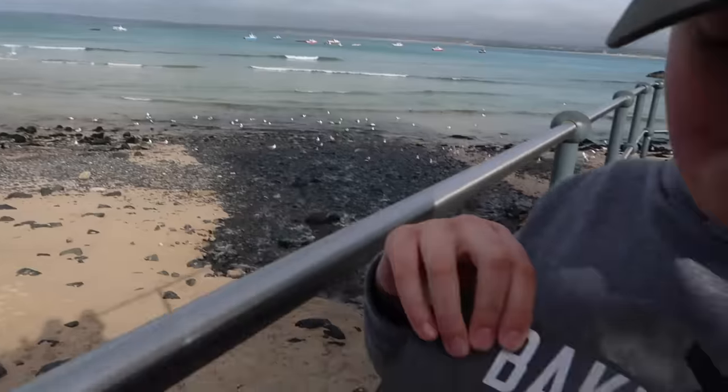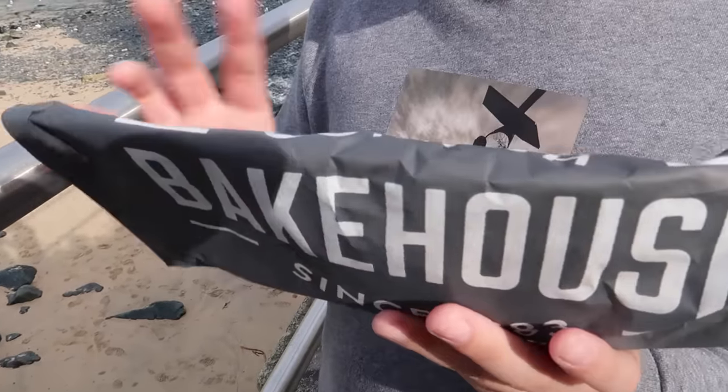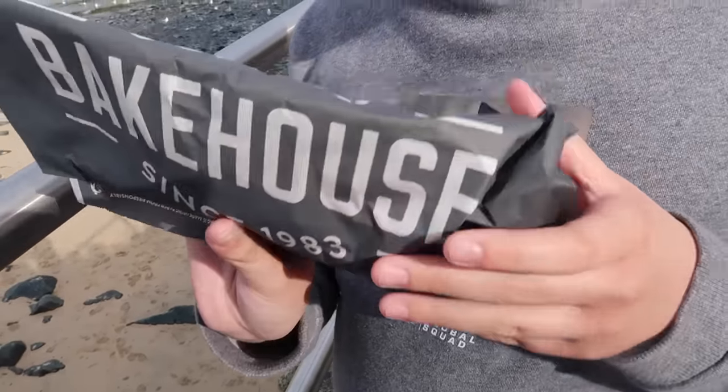We've got a small traditional pasty. He hasn't tried one yet, so he's going to try a bit, aren't you? And if you'd like to, you can have a whole one.